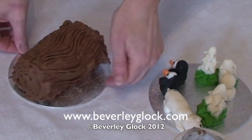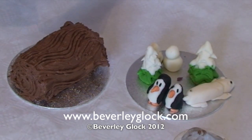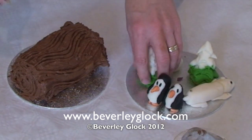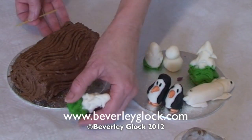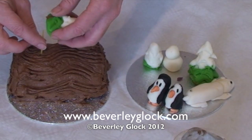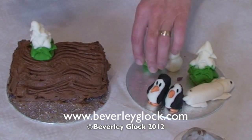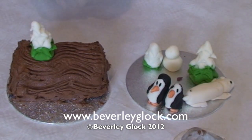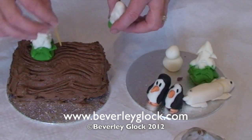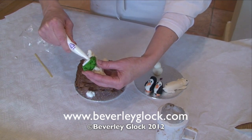Right, so to finish this off, we've got all these gorgeous little penguins and trees and things, and I want to secure these in here. So if I put a couple on the top, I should turn it that way, that'd be better. A little bit of spaghetti. Just remember that that's on there, and don't eat the spaghetti, and warn everybody. A squirt of royal icing to make sure.